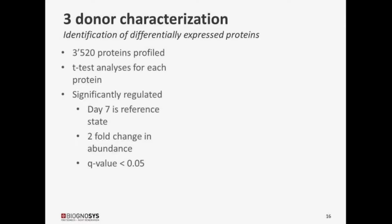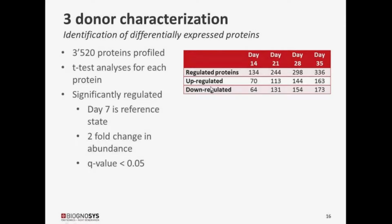And the way we do it now is we prepare these microtissues and we measure each single one. And then we measure something like 3,420 proteins. And then we do t-test analysis for each protein to identify for each single protein if it changes over time or not. So in order to do this, we set the day 7 as a reference date. And we were looking at the abundance changes that were at least twofold and statistically significant. And this is the data.